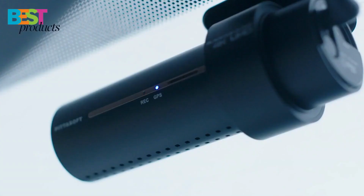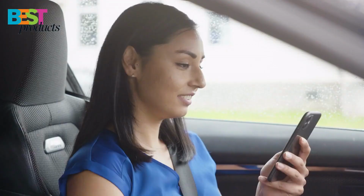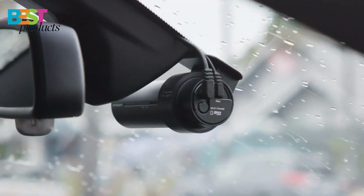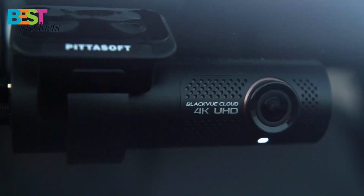So there you have it, the 5 best dash cams that you can buy in 2022. Whether you're looking for the best budget option, the best features, or just the best overall dash cam, one of these should be perfect for you.